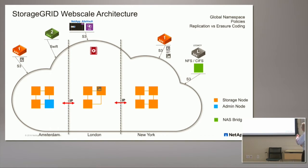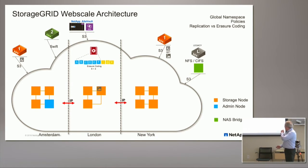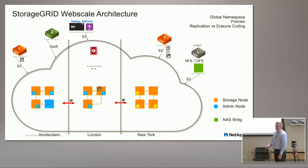All right. So I'm going to take an object. It's a media object. It's a good example. Big thing. I'm going to do a 6 of 9. So that means I'm going to chunk that thing up into 6 pieces. I'm going to add 3 pieces of parity data, and I'm going to put 3 in each, right? Now, something horribly bad happens. I lose a data center. I can now lose any data center, and I can get this object back by getting any 6 pieces, right? That's the benefit of EC.